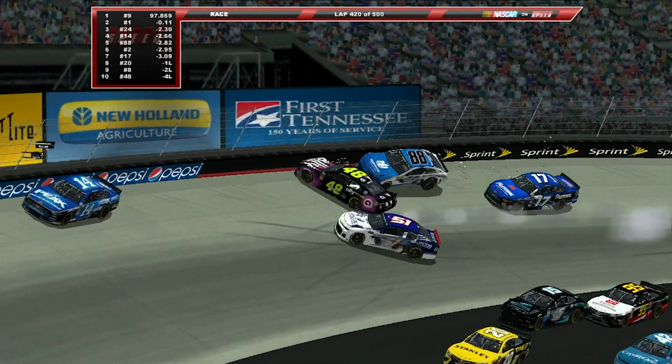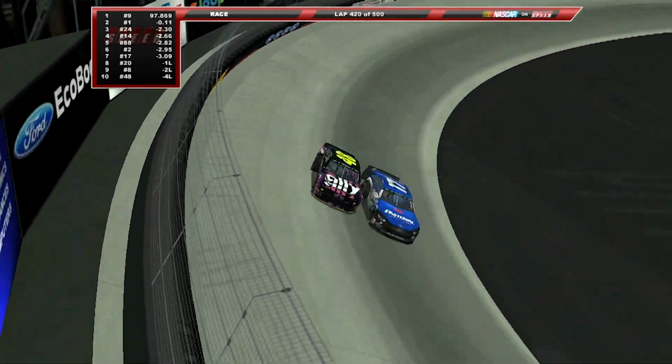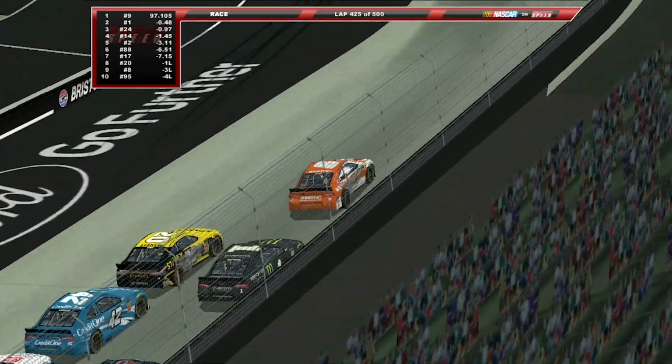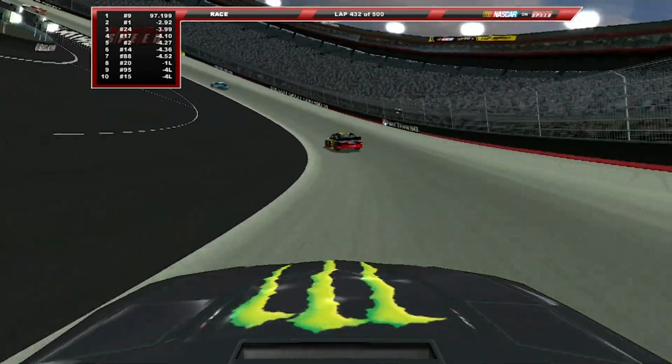McLeod spun and into Jimmy Johnson, and Alex Bowman collected one of the cars that was now on the lead lap. He got his lap back eventually. That was not what he needed, though. He will stay on the racetrack, though. And now we're looking to see, can we get to the end with a green flag run?